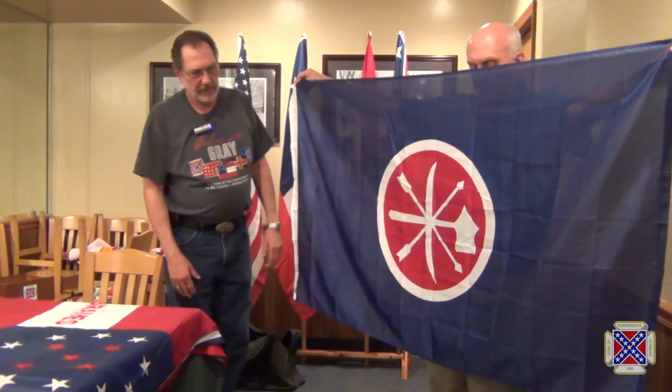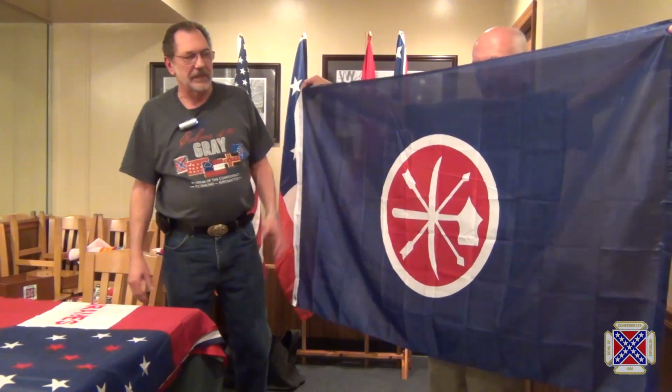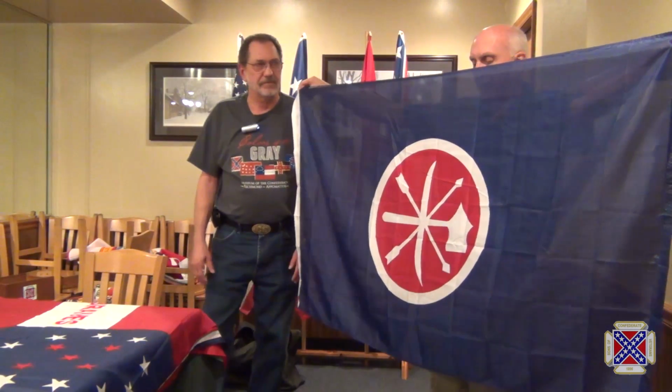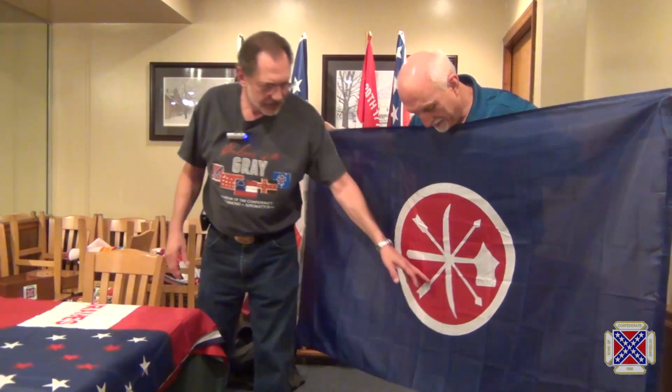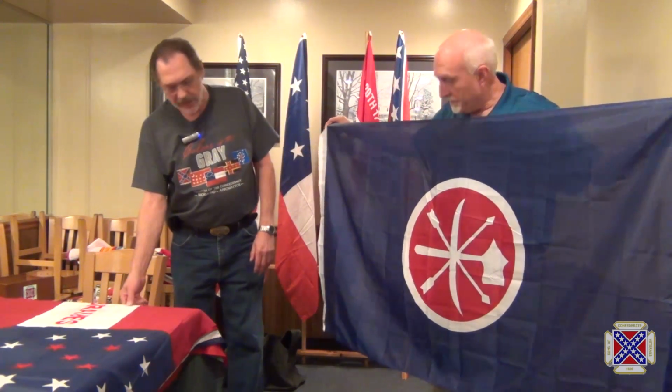Anyway, that's what they embellished theirs with. Looks like a bow. The native weapons. Arrows. The native weapons. It is a bow, a tomahawk, and a bow and arrow. They embellished it with the native weapons. That's what it was.